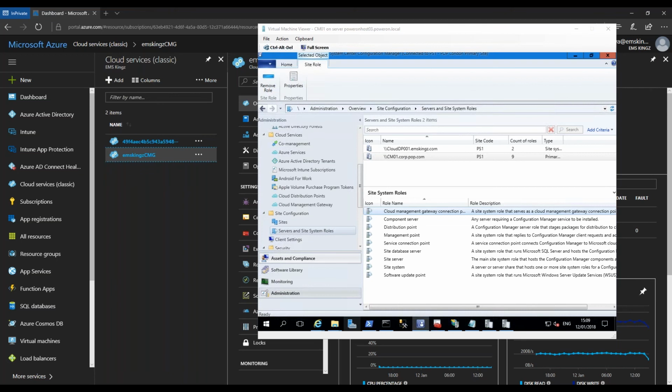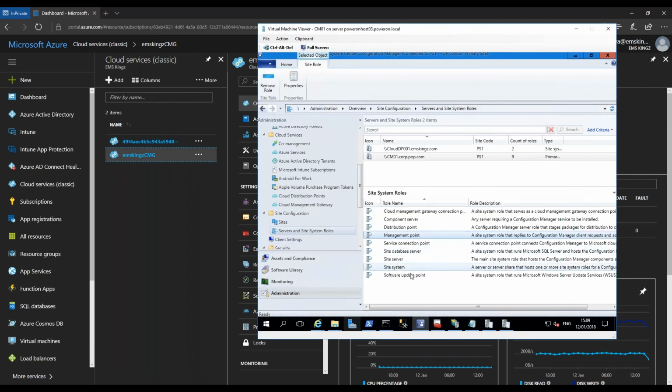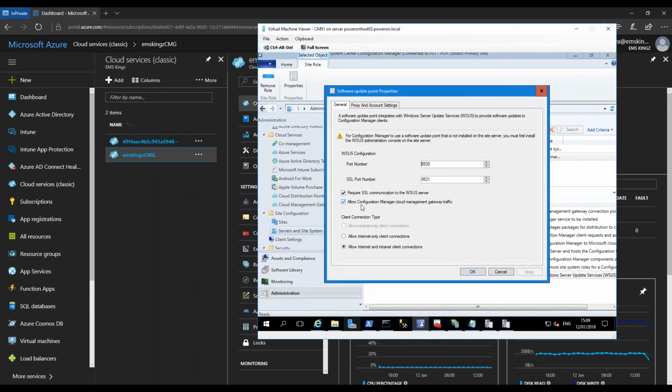It's actually created this VM here that acts as the cloud management gateway. Next step is to add the cloud management gateway connection point in Config Manager. So, pretty straightforward. If we head back to Config Manager, let's go to sites and look at new roles.